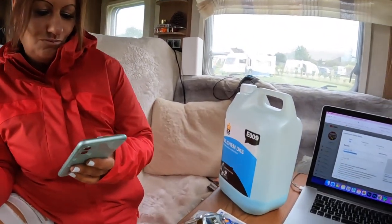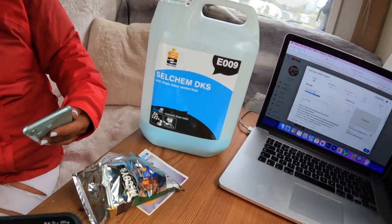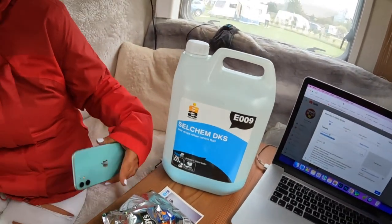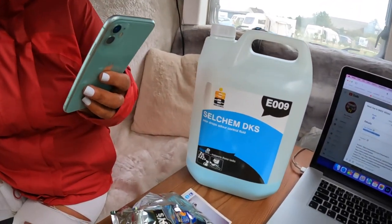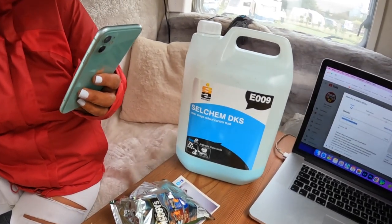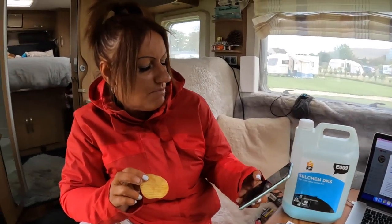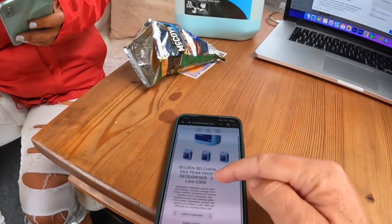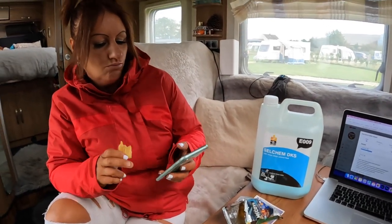I've just looked this stuff up. It's not on Amazon, but if you type Selchem DKS into Google search, I found some for like £7.72 for all that. How much? £7.72. What size bottle? It'll be that size. It's 5 litres, I think. That's cheap. It's not bad, is it? How come some of these are more expensive? I don't know. Yeah, 5 litres. Says pear drop deodorizer. So, right, let's unplug everything and get ready to leave our pitch.